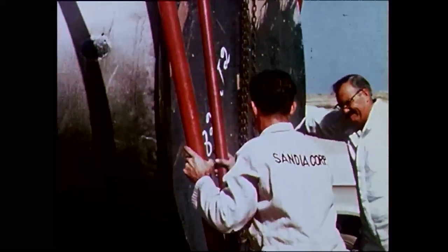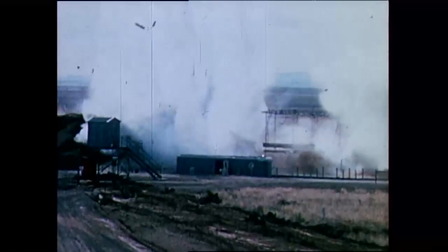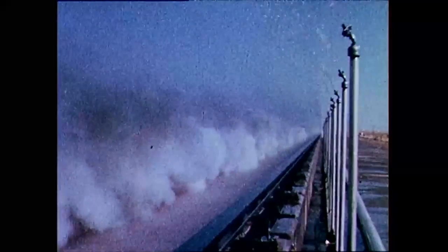Because in the world of atomic bomb testing, with the real threat of atomic annihilation during the height of the Cold War, there was no room for error, there were no second chances, and there were no do-overs.